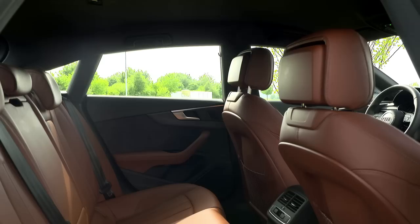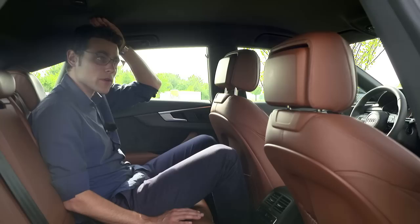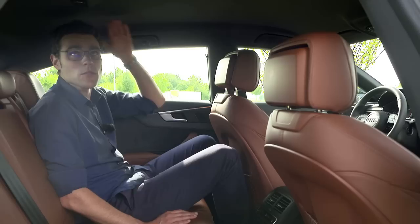So what about the rear compartments? Also no frames around the windows in the rear. And well, it's actually pretty cozy in here. Headroom wise, no panoramic roof here. You can get one optionally, but then of course it's better for the headroom. Well, the ceiling is going down just a little bit, but it's still okay also for tall people.